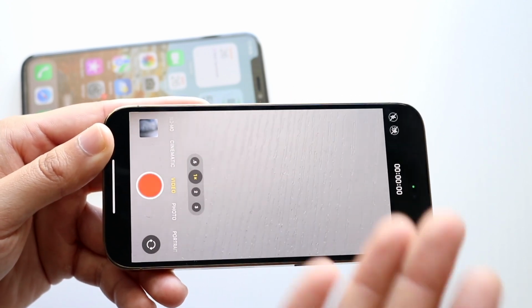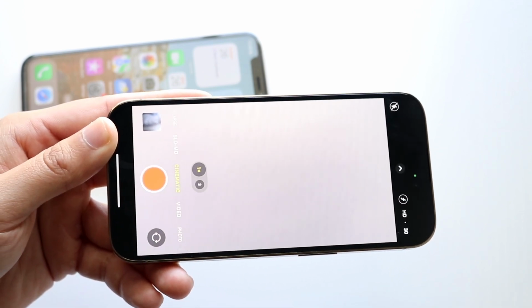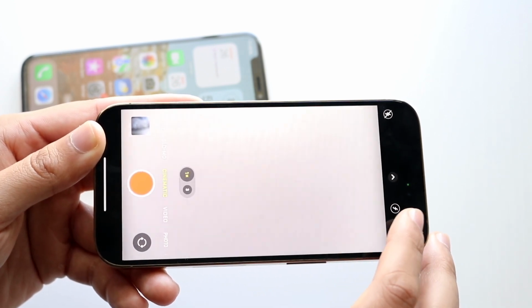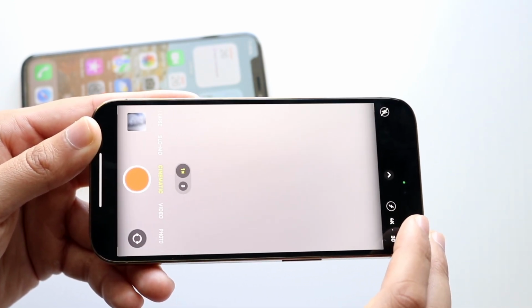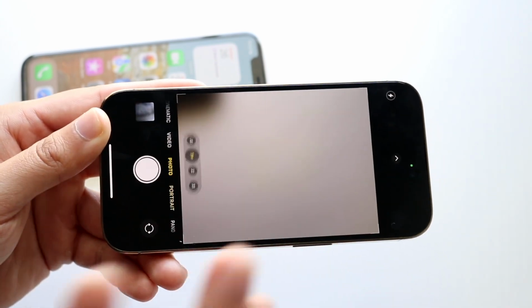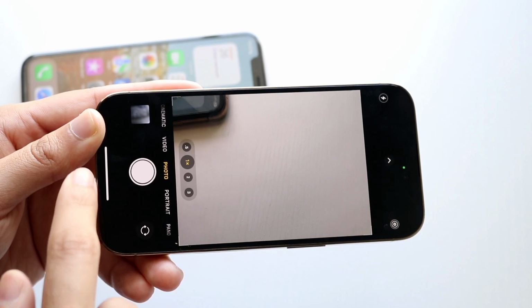You're also getting 4K at 60 on the front and the back, which is nice. And you're also getting cinematic mode, which is awesome. And I think we can do 4K at 60 now in cinematic mode, or at least 4K at 30. So we can do 4K at 30, we can do 4K at 24 in cinematic mode. So that is another really cool thing. We have a lot more features and a lot more capability built into the 14 Pro as well.